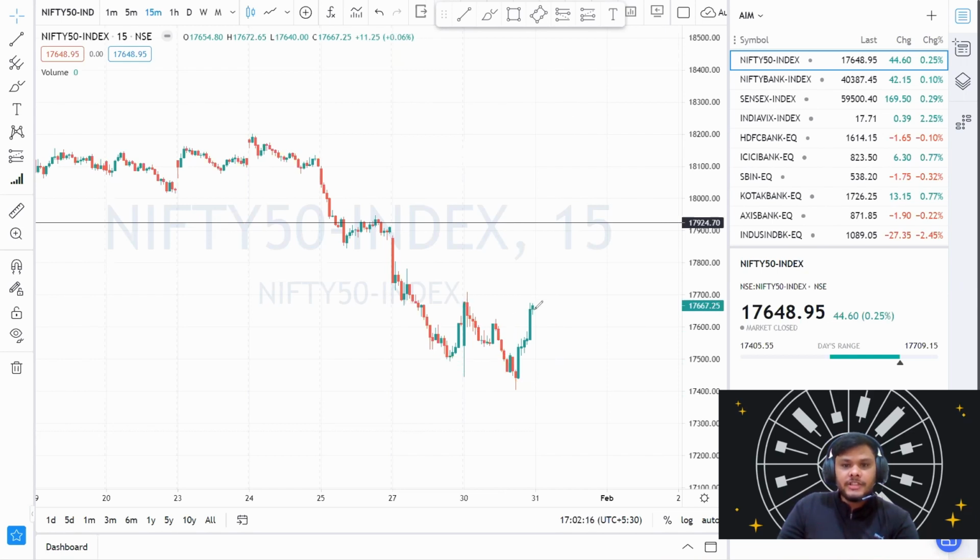So my suggestion would be to let it close above 17,700 for taking any kind of buying trade, because it took immediate resistance from that 17,700 level. So it needs to close above that for showing any kind of positive movement, and our target will be around 17,800 first. Next target we can set to 17,870. And if it opens gap up around 17,800 or 17,850 and shows any kind of negative movement or selling pressure at that high price, then you can also take a trade for selling, and the target we can set around 70,700 to 70,600 level.